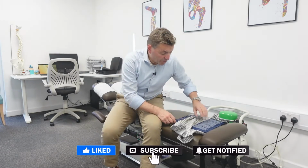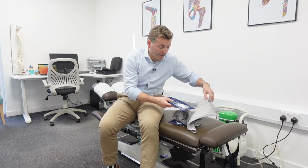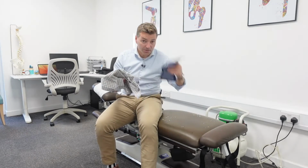What I recommend you do is get yourself a couple of these gel packs, these cold packs, which you can put in the freezer or in the microwave. Make sure you can do them both. Wrap these things up in a tea towel, so don't apply this just on the bare skin. Best is to do it on a tea towel to protect your back a little bit. So this is my heat pack.